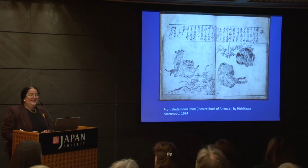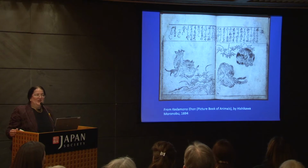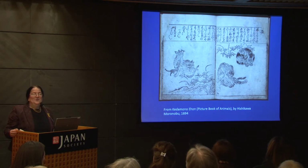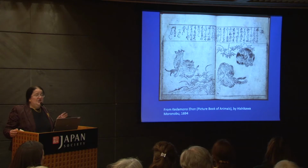So the first thing that I found, the earliest example that I could find in the Boston collection of something that could reasonably be called ukiyo-e cats, is a book illustration from 1694 by Hishikawa Moronobu, who is considered to be the first ukiyo-e artist.